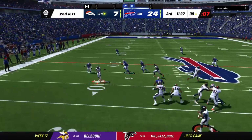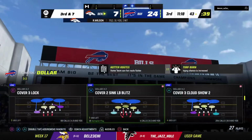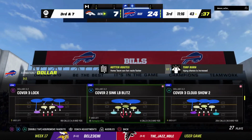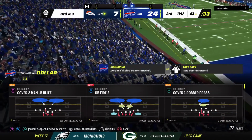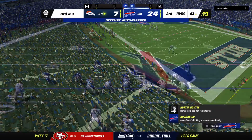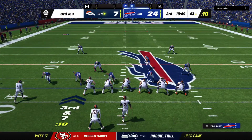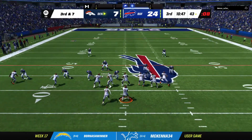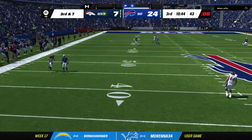On 2nd and 11 now. Wilson will go out to the flat for Edmonds. It'll go as a gain of 4. 3rd and 7 now. That might feel like a little bit of a lost opportunity there for the offense because the defense brought pressure that time. And sometimes against that, you can get out to your running back, and it can turn into a big gain downfield. But what a nice job they did getting to him quickly and holding him to a short gain.